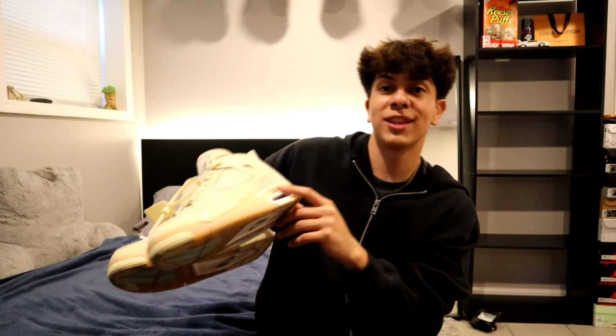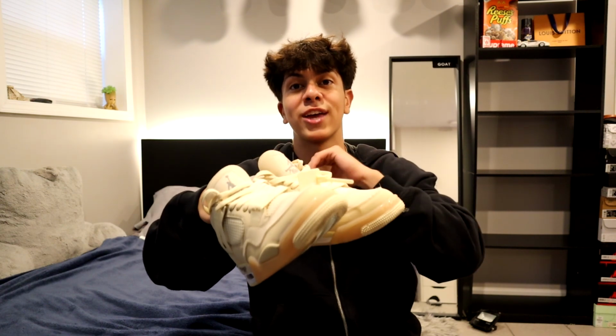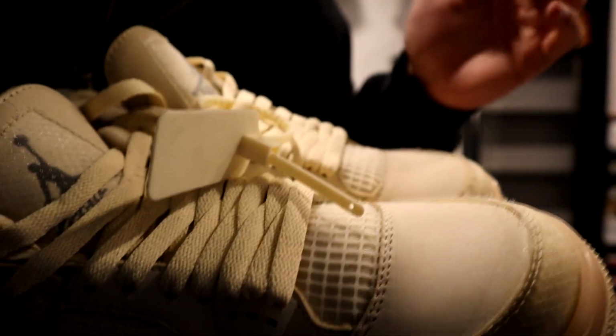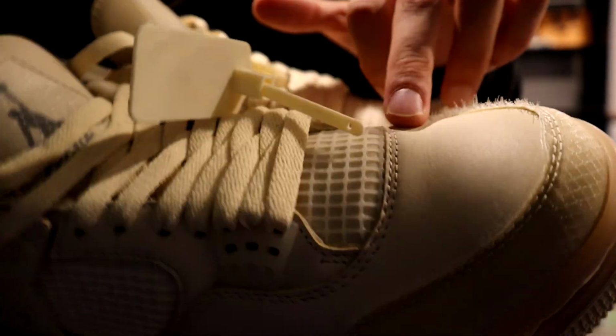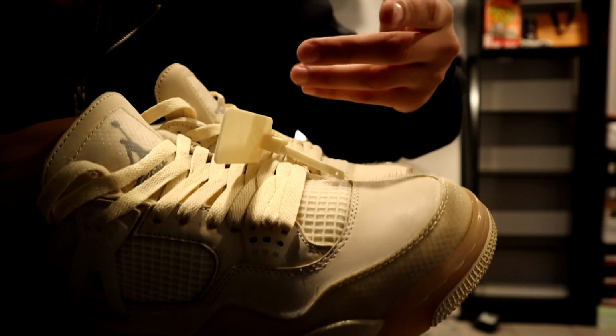The little details, like for example right here where it says the Air, that looks really nice. This little tag, the laces, everything just fits really well together in the shoe. This hasn't happened to me yet, but it's about to start happening. I could already tell the crease is gonna start coming in soon. It's just the type of material where you can see the crease more, even if it's not as creased. But yeah guys, that about wraps it up for my entire shoe collection video.